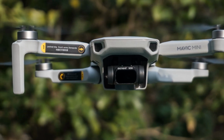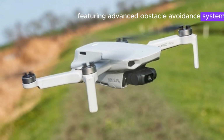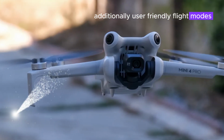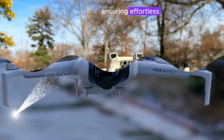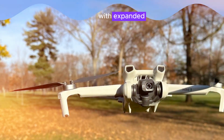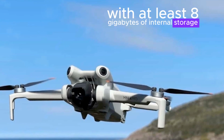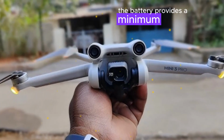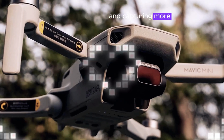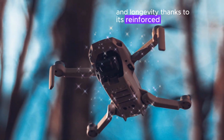Intelligent flight modes. The DJI Mini 5 Pro prioritizes safety and convenience, featuring advanced obstacle avoidance systems that detect and navigate around potential hazards. Additionally, user-friendly flight modes cater to diverse skill levels, ensuring effortless navigation for both beginners and experienced pilots. With expanded storage capabilities, store more photos and videos with at least 8 GB of internal storage. The battery provides a minimum of 40 minutes of flight time per charge, allowing for extended aerial exploration and capturing more footage. The drone's durable design ensures stability and longevity thanks to its reinforced airframe.